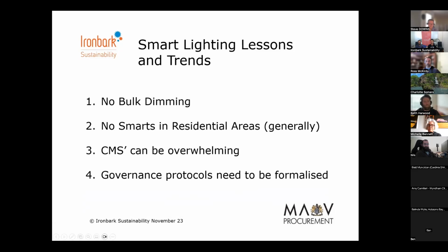Final point around governance and control. DNSPs and councils tend to be on the same page. We're finding that councils don't want full access and full control of smart lighting, given the safety risks. The risk of a staff person accidentally getting in there and switching a light off and causing all sorts of problems. So as part of setting up smart lighting, clearly laying out the arrangements for control and access to a smart lighting system is critical. It should be part of the process.